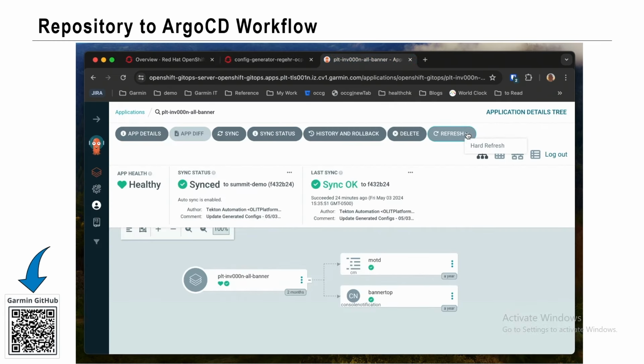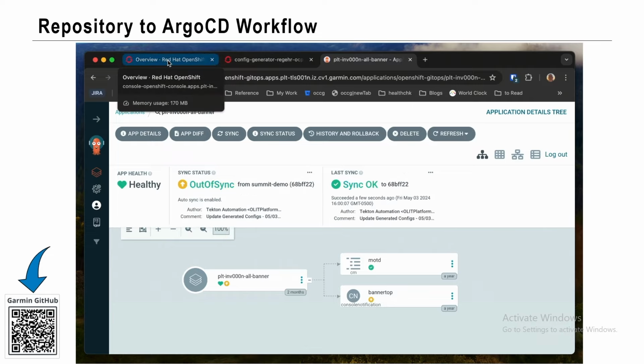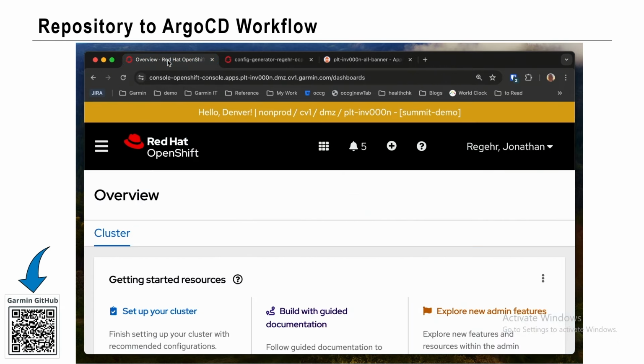Okay, look real fast here. We're going to refresh the ArgoCD. At the very bottom of the screen where banner top is, that is going to go yellow for just a minute, and that is when ArgoCD is actually applying the newly generated configuration, and voila, here we have Hello Denver on our banner, and our banner is now yellow.